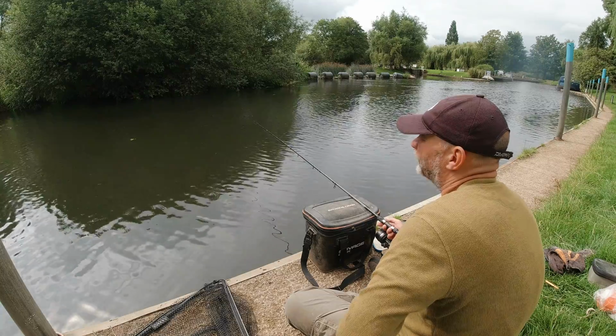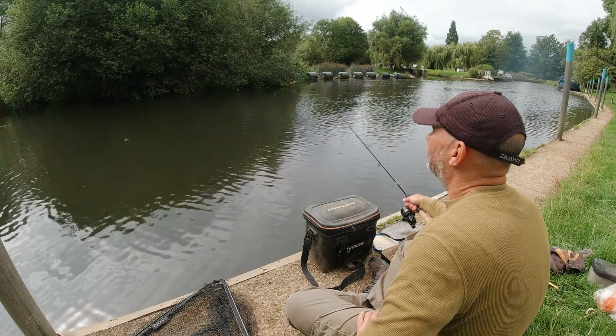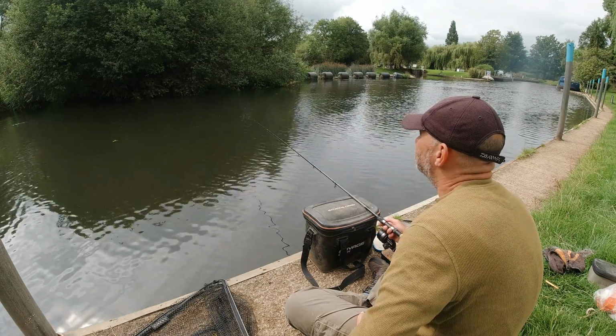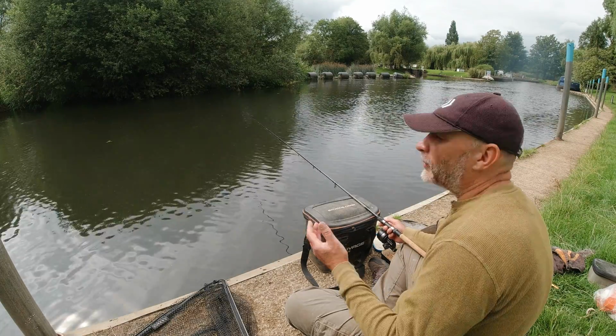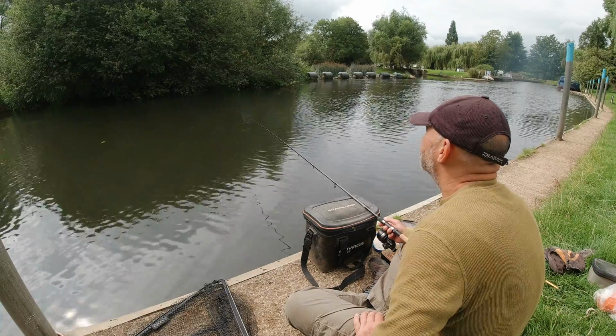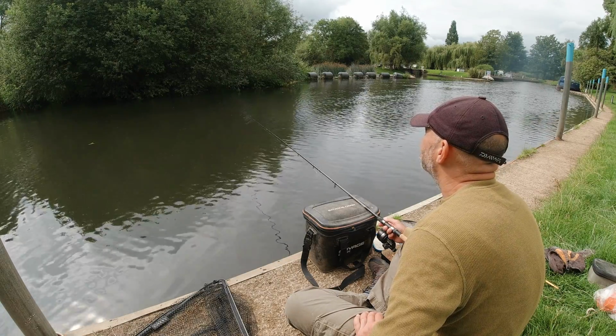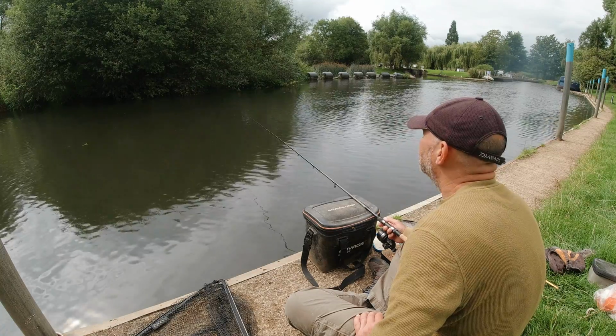Especially bizarre, as I say, it had been there, stood up for about 3 hours in the water, and then suddenly it went over. I didn't actually see it happen, and the camera wasn't on at the time. I'd sort of gone to the bank to have a bit of a drink. Turned round and it wasn't there anymore.